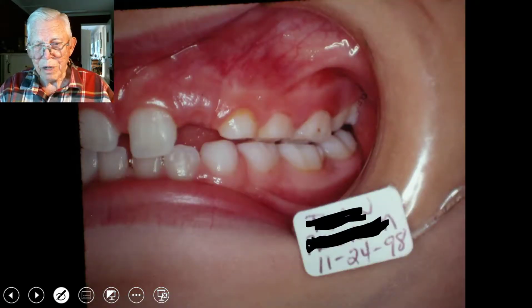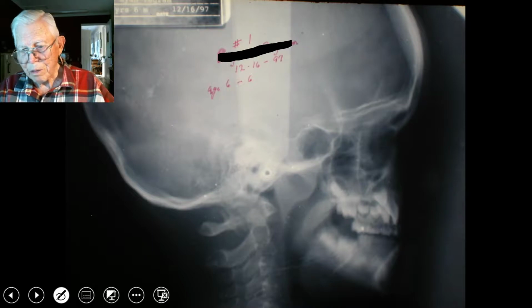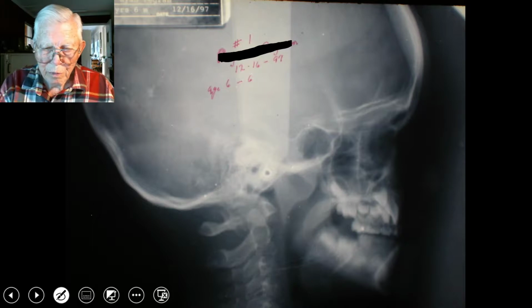I don't have the last part of this case here. We just ended it in the mixed dentition. Here now it's leveled back out again, and here is the young man's first cephalometric x-ray, and we've got another problem in here that probably I hope we corrected.